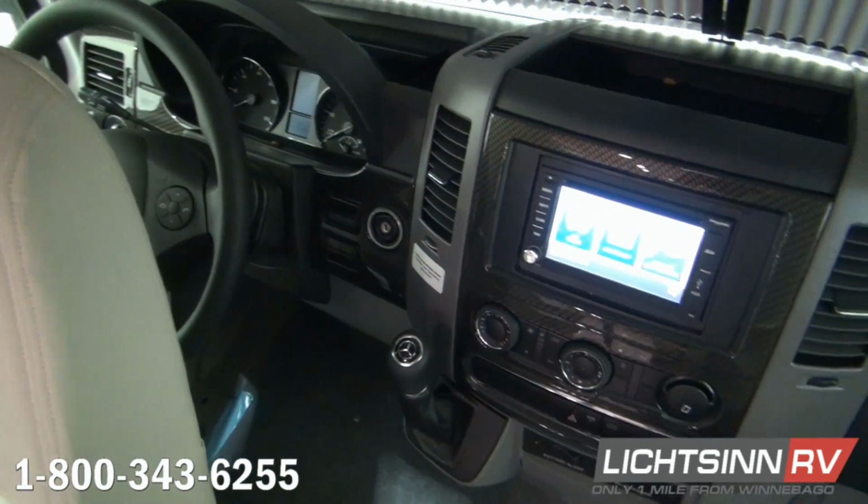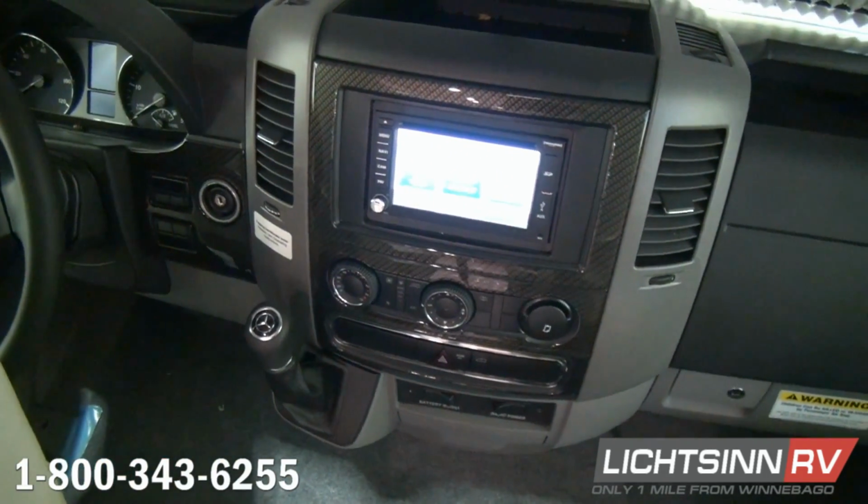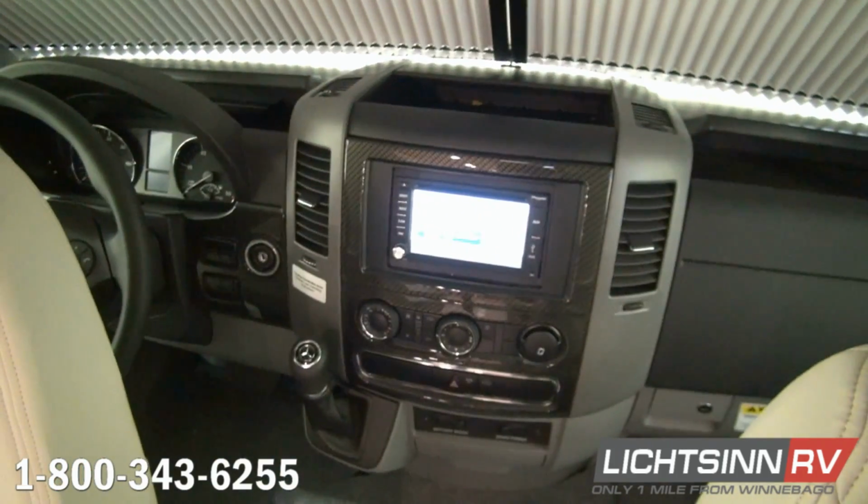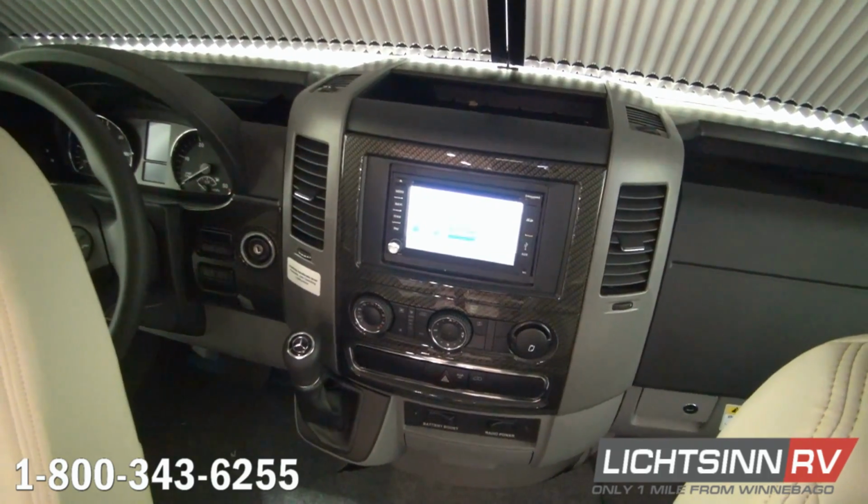Redundant steering wheel controls for the radio as well as the info center within the Mercedes power plant. The instrument panel applique package is now standard. And this is the infotainment factory installed option.